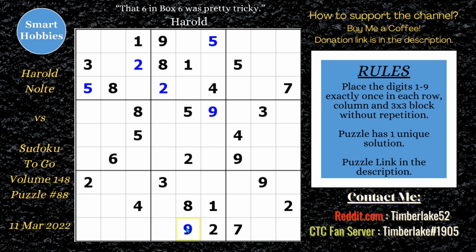You just use normal cross-hatching and you'll find them. Congratulations if you spot it. For those who just want to enjoy the show, if you notice this 9 on row 1, column 7 and 8, there's only one spot left for a 9 right here in block 3. So you can solve that for a 9. And with this 9 in row 2 and row 1, there's only one place left for a 9 here in block 1. You can solve that for a 9. You can't solve these 9's yet because there are 2 spots for a 9 here and here in blocks 4 and 7, but I just wanted to point that out. Congratulations if you did spot that.